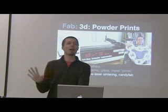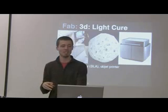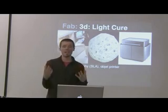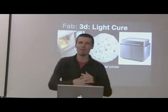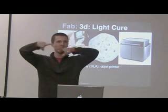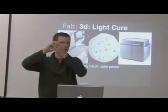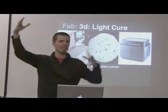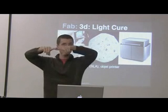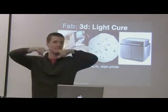So, okay, we went through powder prints. There's one more 3D printing method, and that is light cure, right? When you're curing with light, that's like stereolithography. You may have heard of stereolithography. Stereolithography uses two UV lasers, and neither one of them has enough energy to turn the resin in this big tank into solid, but together they do. So if you cross them, you sort of make a solid piece of resin inside a tank of liquid resin.